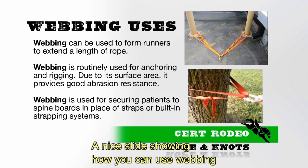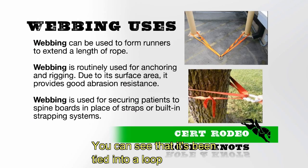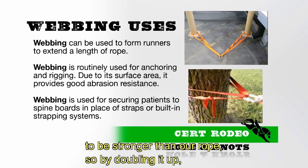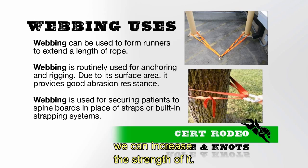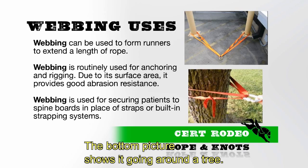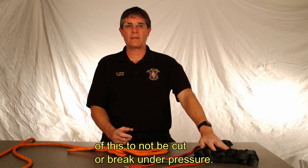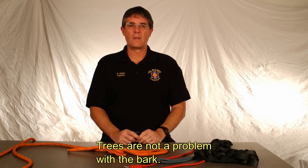A nice slide showing how you can use webbing where they're wrapping it around a pole. You can see that it's been tied into a loop and then doubled up because we want our anchor to be stronger than our rope. So by doubling it up, making it into a loop, and then doubling it up again, we can increase the strength of it. The bottom picture shows it going around a tree. And again, because of the abrasive ability of this to not be cut or break under pressure, trees are not a problem with the bark.